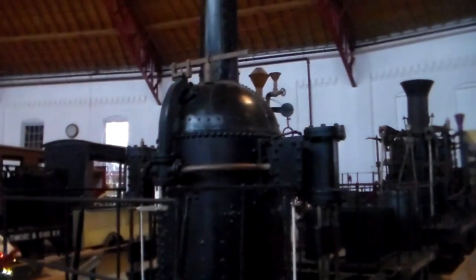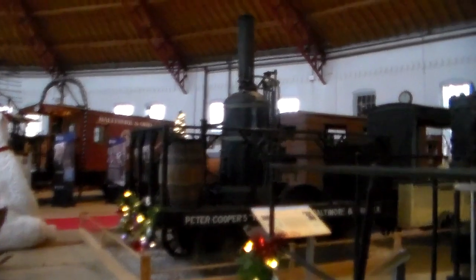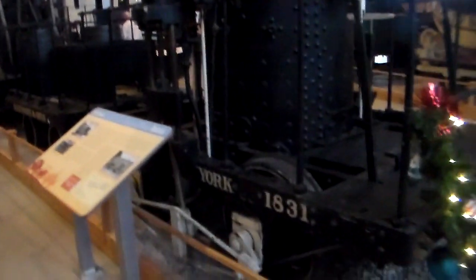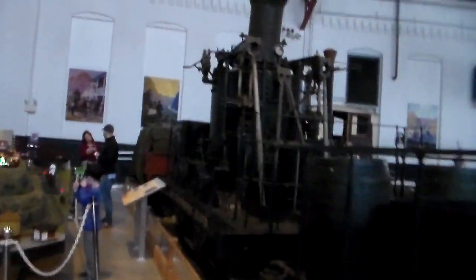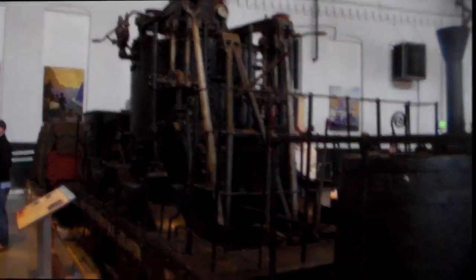Here we've got a collection of little tea kettle locomotives, some of the very, very first locomotives used on the B&O. Over there we've got Peter Cooper's Tom Thumb locomotive, which I believe was the very first locomotive used on the B&O. Over here we've got the York, built in 1831, a vertical boiler type. Well, these are all vertical boiler types. And the Atlantic over here, one of the larger of these tea kettle locomotives. It has a massive smokestack. Very interesting.